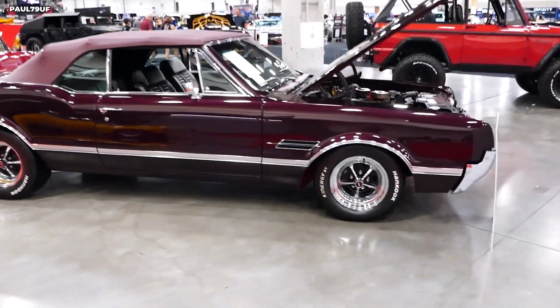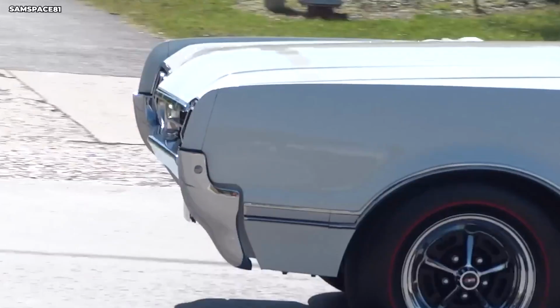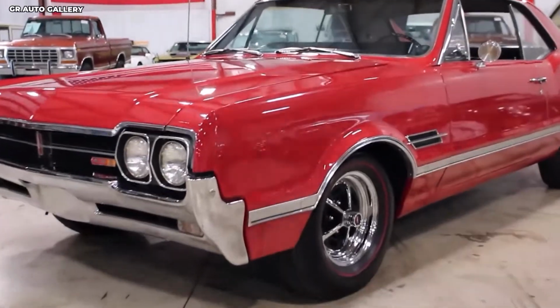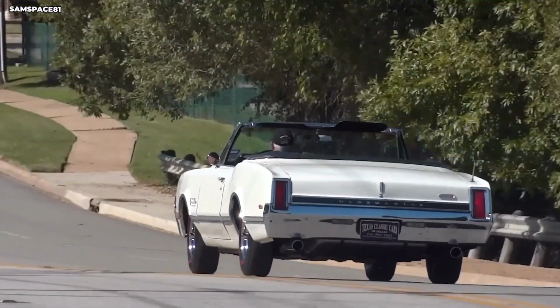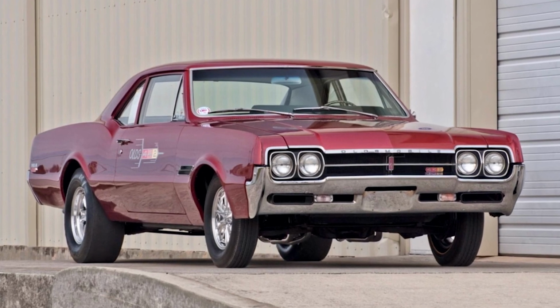Measuring 17 feet long, the 1966 Oldsmobile 442 W30 was a big car for a fast machine. Even though it looked heavy, it could move with serious power. The 442 W30 could go from 0 to 60 miles per hour in 5.3 seconds and run a quarter mile in 13.9 seconds. For a car built in the 1960s, that was very quick.